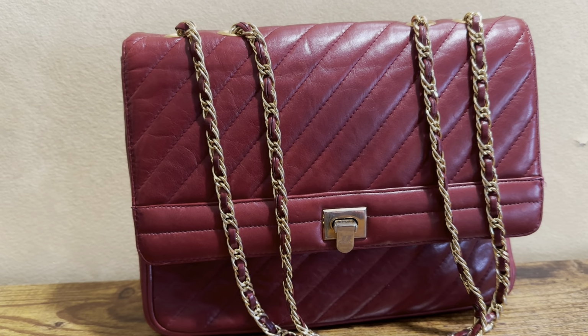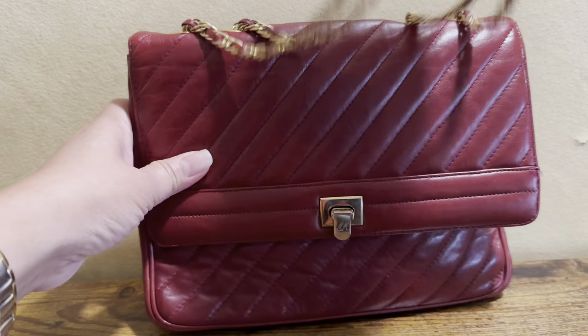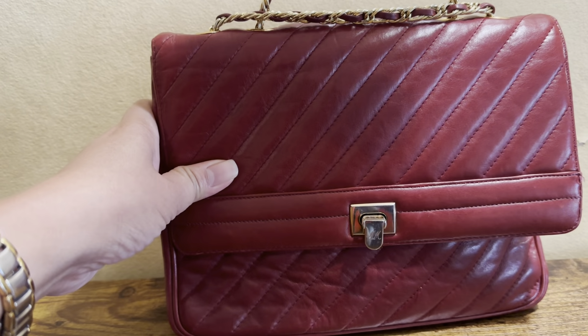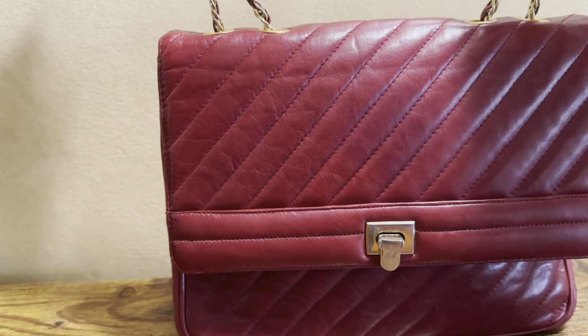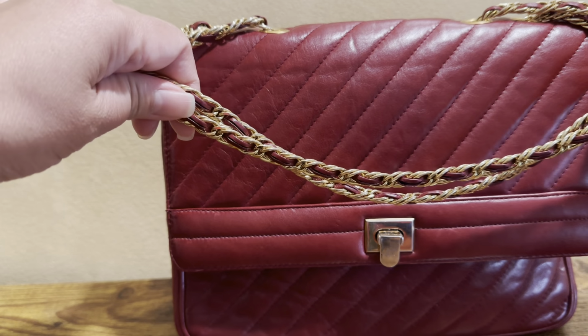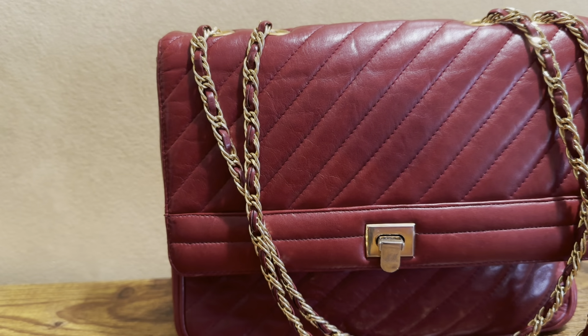You can actually use the bag longer or double up, but it won't go as far as crossbody, I think. Of course, I like to wear it as crossbody. But if you really want to wear this as crossbody, you can, just change up the purse straps, okay?